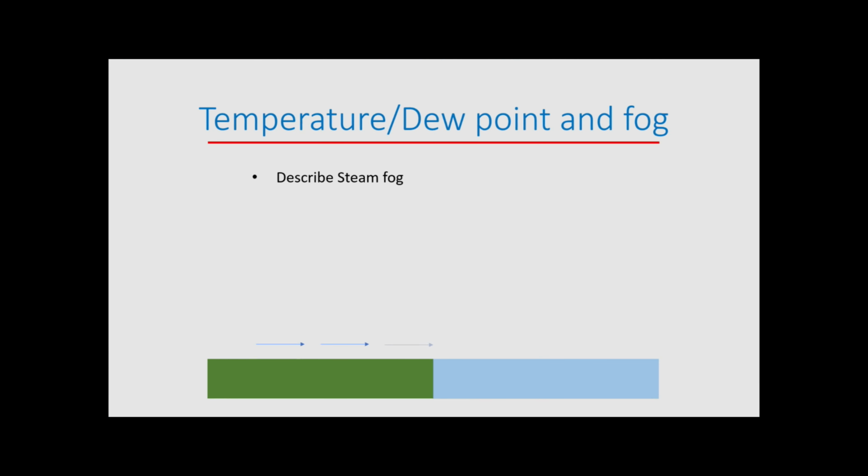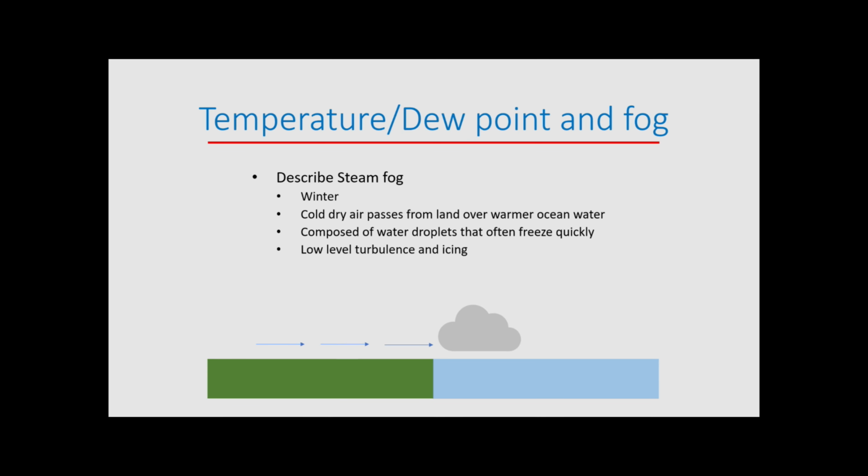Now describe steam fog. This happens mostly in the winter when cold, dry air passes from the land over warmer ocean water. It's composed of water droplets that often freeze quickly, and it's associated with low-level turbulence and icing.